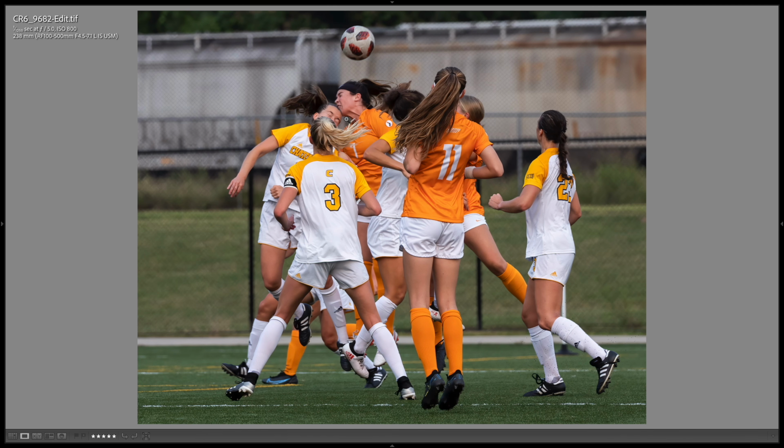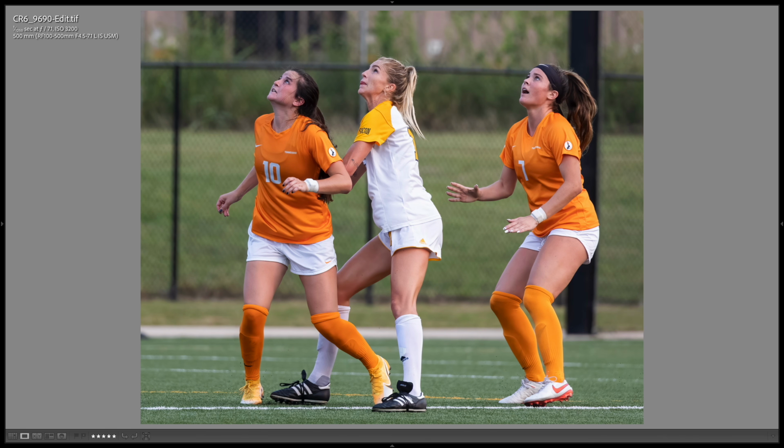It's a contact sport. These two were trying to get their head on the ball, and we end up having a head into a chin in this shot. 238 millimeter shot. The ball's not in this shot, but I shared it with you anyway because I like how you can see all three of their eyes nice and sharp, waiting for the ball to come down, trying to get position on it. 500 millimeter shot.